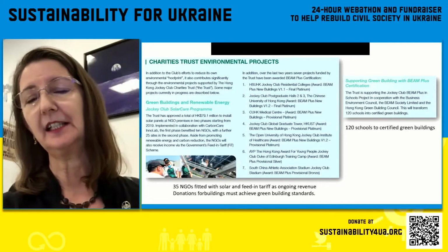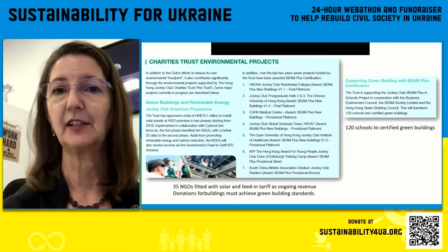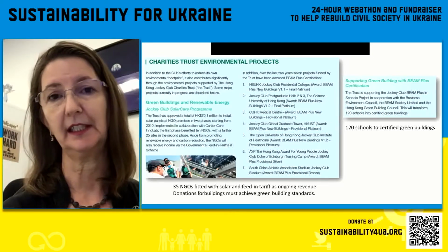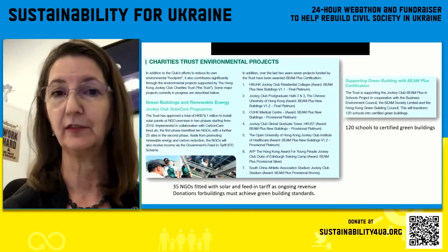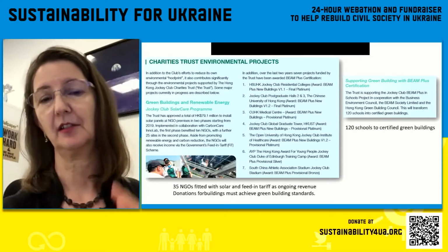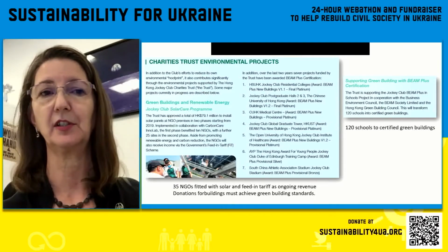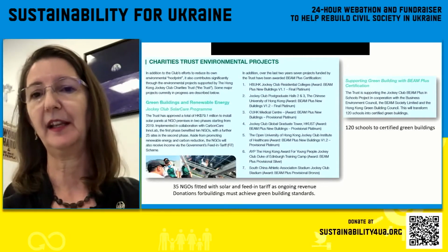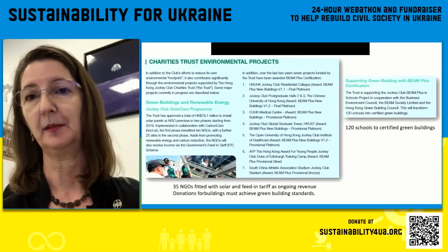So in addition, there are buildings that are built by the Jockey Club or that are renovated. And so the trust has for many years really pushed the green buildings agenda. When they do give funding for infrastructure, they're not just looking at the social aspects, how that infrastructure is going to serve society or improve capacity to serve society, but also how they can make it better. And so many of them have achieved platinum level.